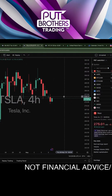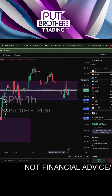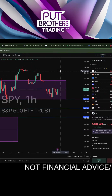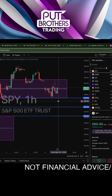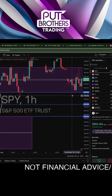Let's see. So that was on the QQQ. Let's go to SPY now. And then I do want to look at some earnings plays as well. But shout out to Logic for pulling up once again. And this one still looks fairly decent. And what I'm seeing here, and same exact thing here. This is a 1 hour chart. And we almost had it today, but we just didn't.